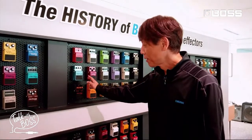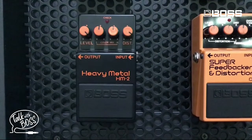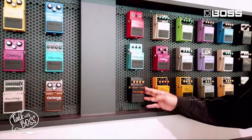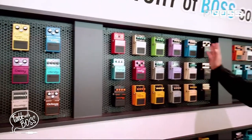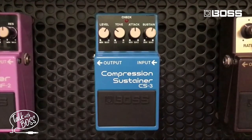In my case, HM2 is my first pedal. One day I had to play in a band, so I purchased HM2 and CS3 and maybe one more distortion pedal. These three were my first Boss pedals.